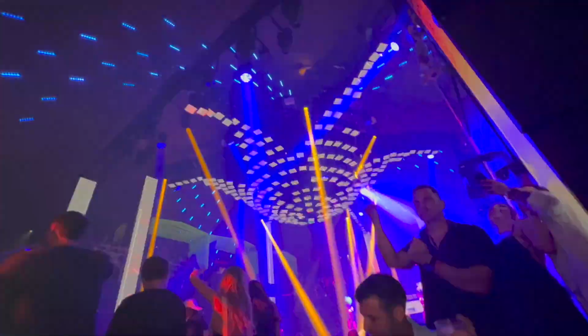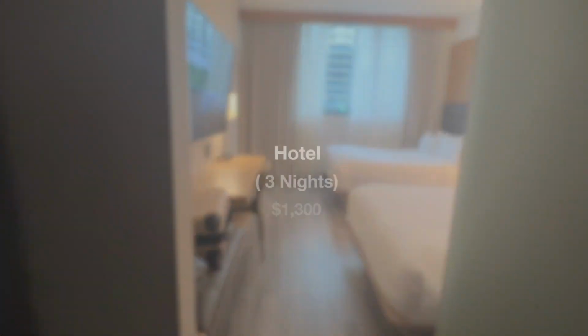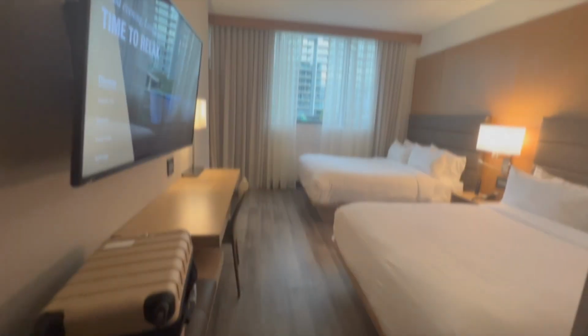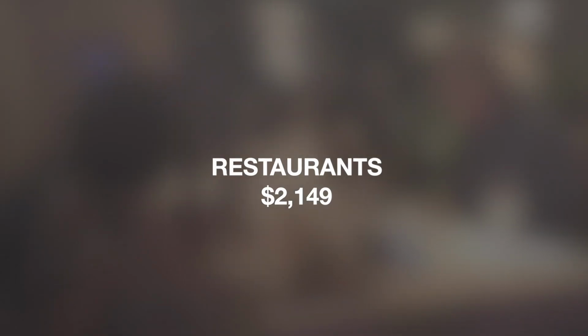And now for the moment of truth in front of all you guys, we're gonna calculate the total price of how much I spent in order to do Miami right this entire trip. So let's calculate. Let's start with the hotel. The total price for the hotel was $1,300. The total price that we spent on food is $2,149 at these premium restaurants.